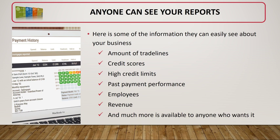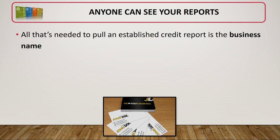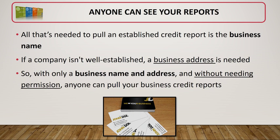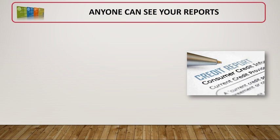Amount of trade lines, credit scores, high credit limits, past payment performance, employees, revenue, and much more is available to anyone who wants it. All that's needed to pull an established credit report is the business name. If a company isn't well established, a business address is needed. So with only a business name and address, and without needing permission, anyone can pull your business credit reports.